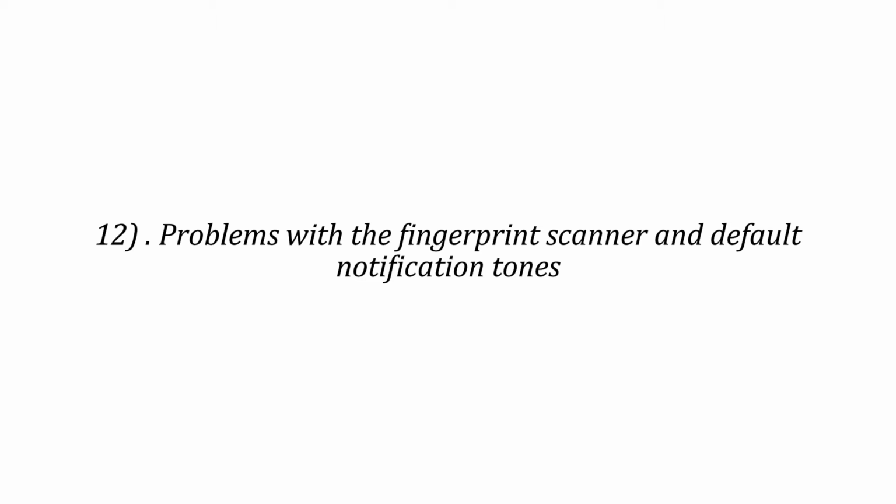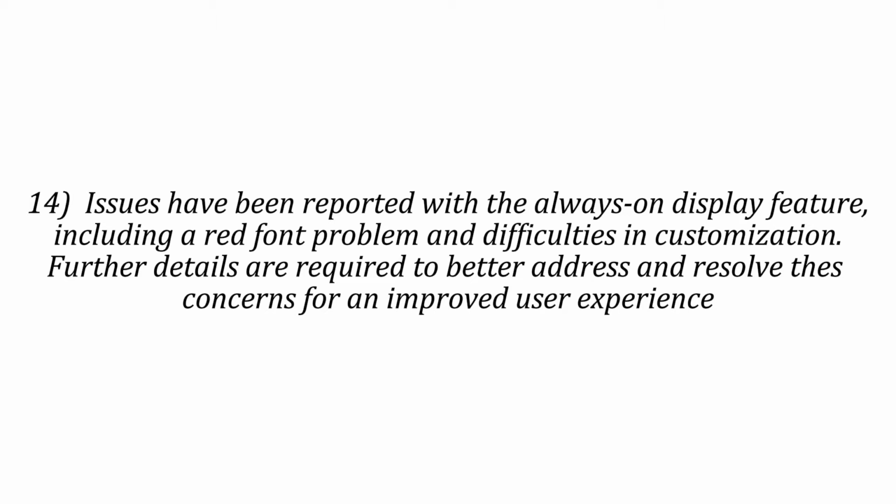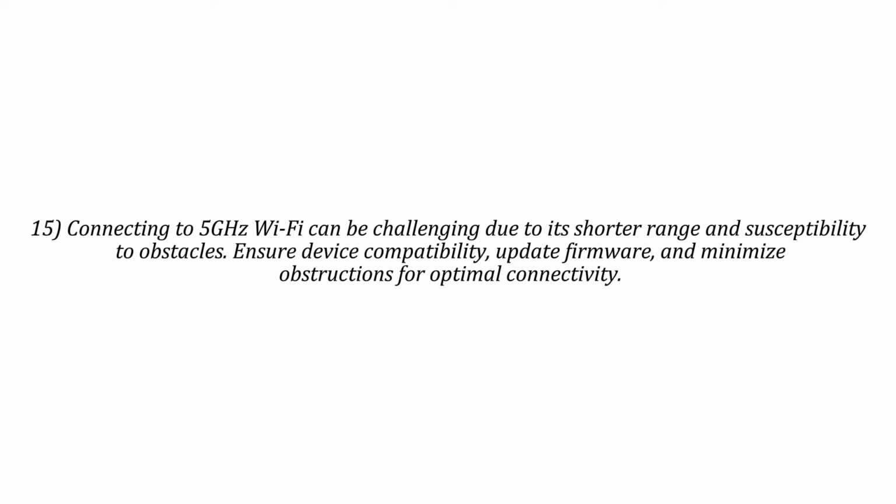12. Problems with the fingerprint scanner and default notification tones. 13. Compatibility issues with 32-bit apps. 14. Issues with the always-on display feature, including a red font and customization problems. 15. Difficulty connecting to 5 GHz Wi-Fi networks.